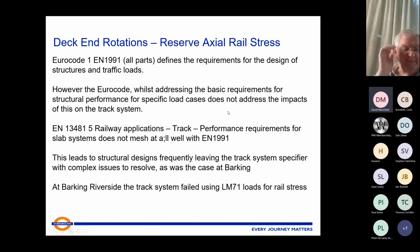So those bridge support plates, deck end rotations, reserve axial rail stress. It's a bit of a mouthful, this. If anybody's actually done any structures design, especially for slab, then the Eurocode EN 1991 defines the requirements for design of structures and traffic loads.